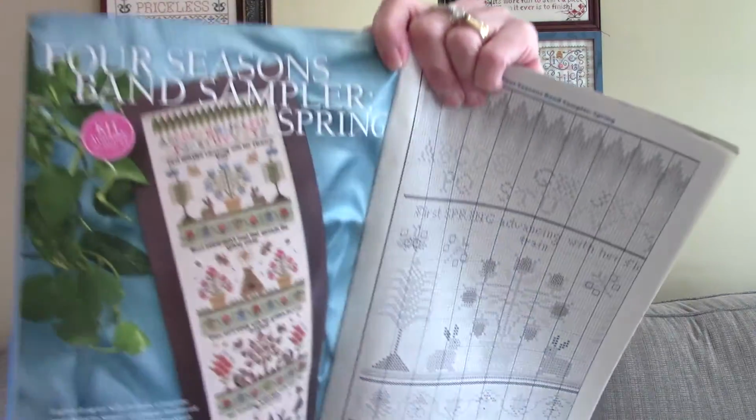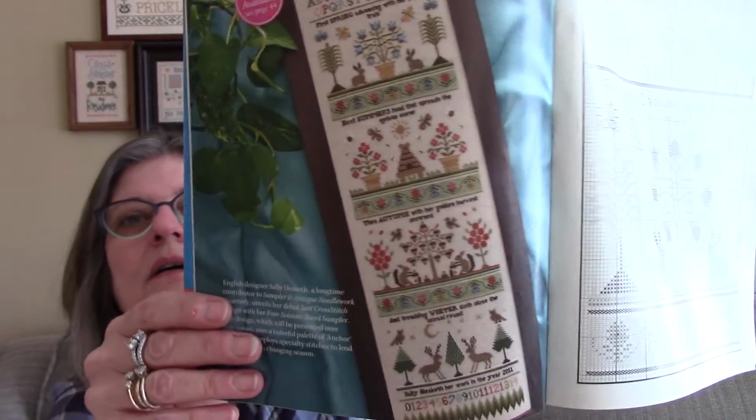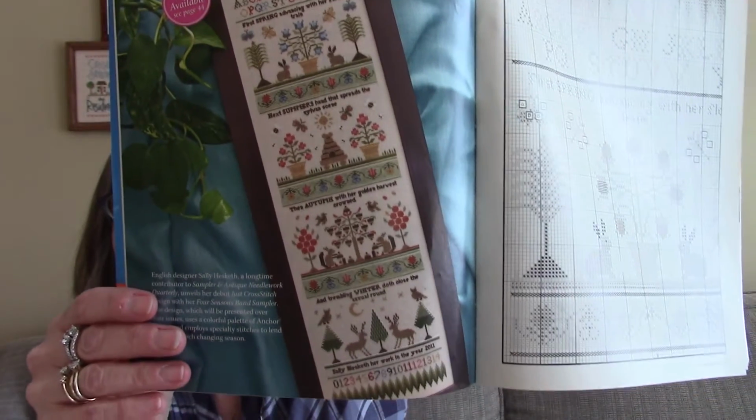So, let me see if I can find the total picture of the finished project. Sorry, I'm not more prepared for this, apparently. Yep, here it is. Here's what the project looks like all grown up. So, you know, I'm about a quarter of the way done. Another project I just need to devote some time to. Just pull it out and start stitching.